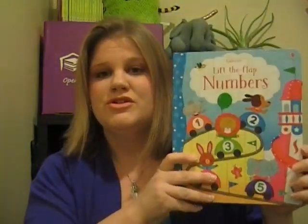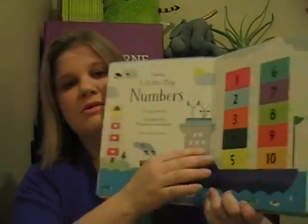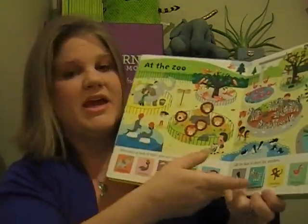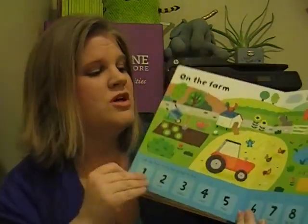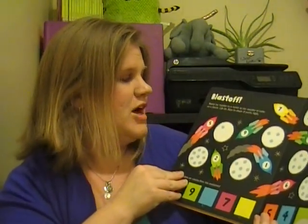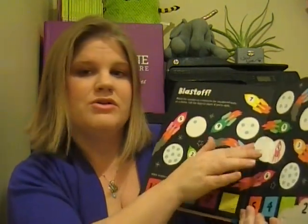We have a new addition to our Lift the Flap books. This is Lift the Flap Numbers. These are some of my favorites just because there is just so much to them. There's fun little games and just learning opportunities on every page. Tons of flaps. Here you're blast off, match the number on a rocket to the number of spots. So it's just a lot of really great learning opportunities. These are really great too, fun too.